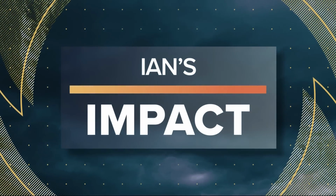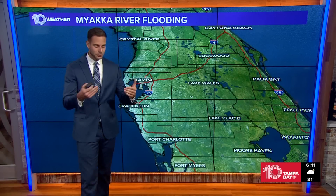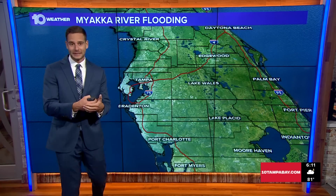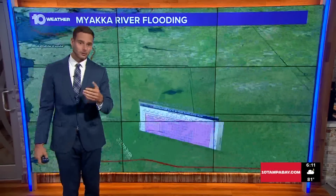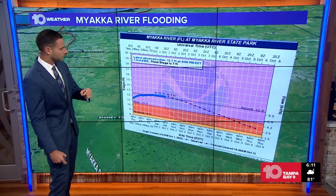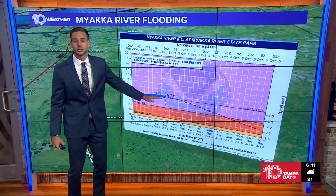And Tyler, really these rivers, and we're going to be talking about more of them, this is really what we're concerned about right now. Yeah, there's several of them still overflowing their banks and causing major flooding in some areas. And really, this is going to be the last impact from Ian that is still going to linger for the next couple of days. So I do want to show you the Myakka River that we were just talking about right there. Here's the latest report coming in from that flood gauge right there. It is, in fact, a record crest, and it is just starting to crest right now.